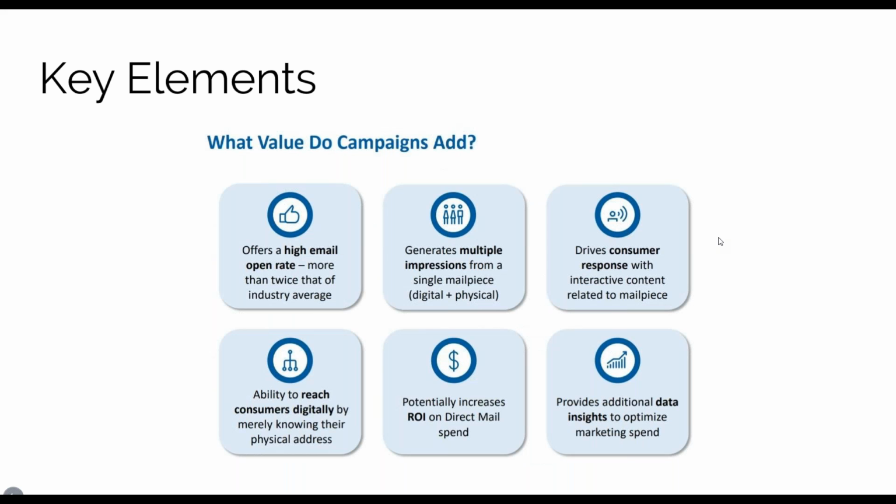What value do the campaigns add? High open rate. So we said that many, many times. But it's piggybacking on a trusted email provider, which is the USPS. So people are going to open it because it's coming from the post office, and you're able to get your marketing message in and kind of ride the coattails of that trusted email.